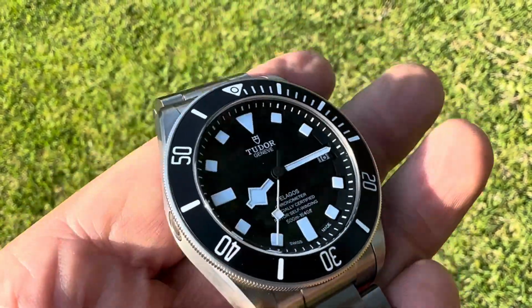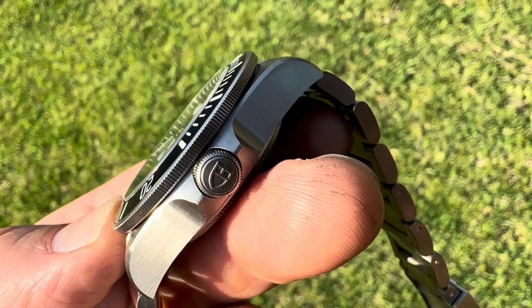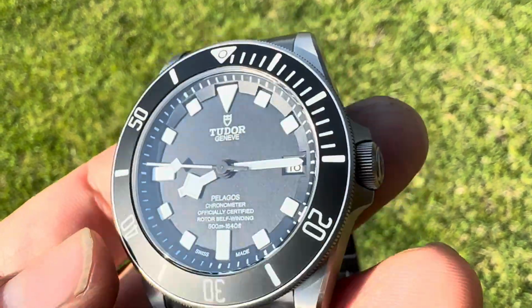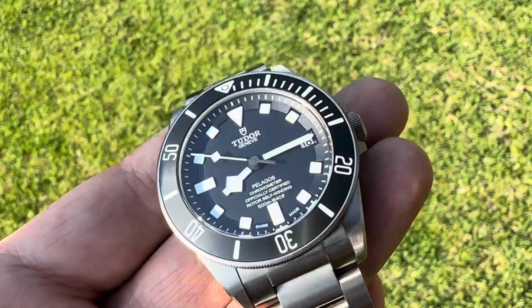But yeah, I don't think you can go wrong with any Tudor in the lineup. Any sport style Tudor. I don't really like any of their dressier watches. I really don't. But any of their sport watches seem to be pretty nice, pretty bulletproof.